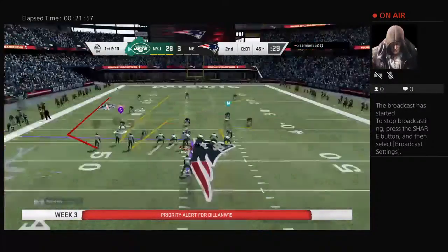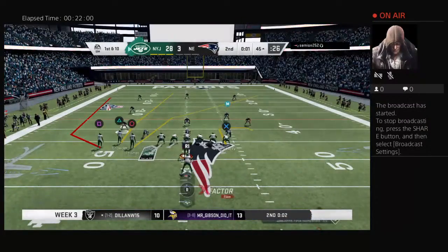We're going to sign 54, right there. 54, Mike. It's our time. It's our time.